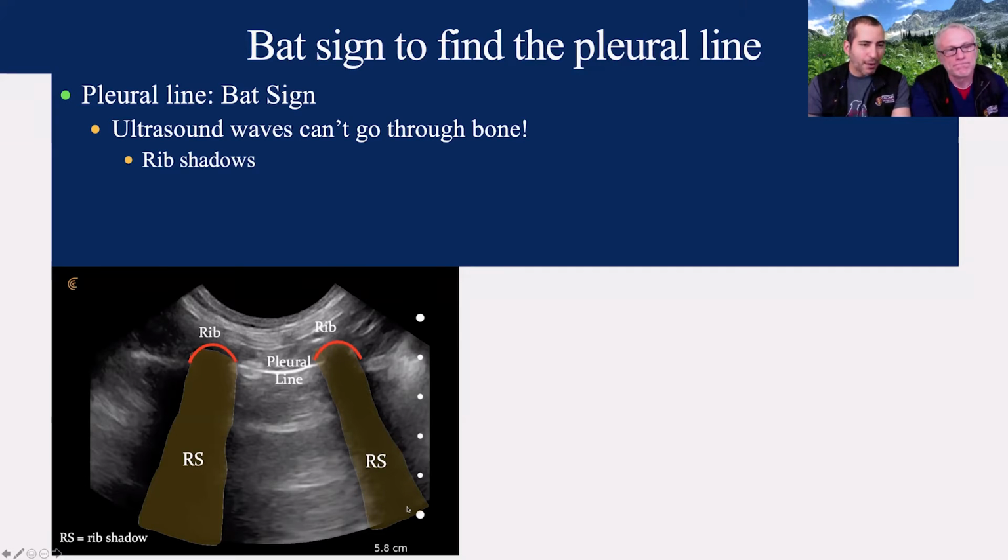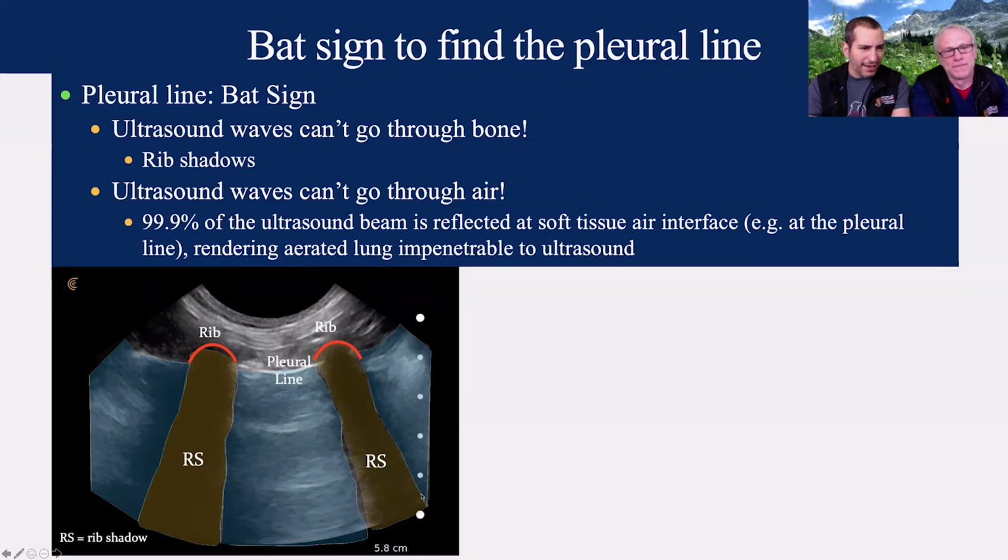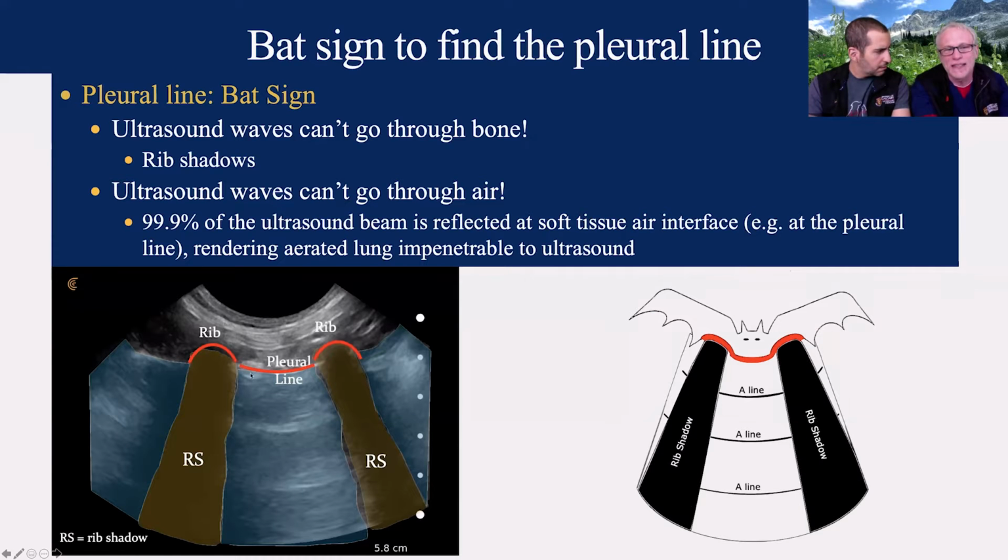All right, so I get that. Now, what about when it hits that pleural line? Anytime we go from a soft tissue to air interface, Dr. Chalhoub, we get 99.9% of the ultrasound beam reflecting back from that soft tissue air interface to the probe, and it'll bounce back and forth. So everything below a soft tissue air interface is also artifact. That is the body of the bat. So you can see that we've got a bat sign here superimposed.